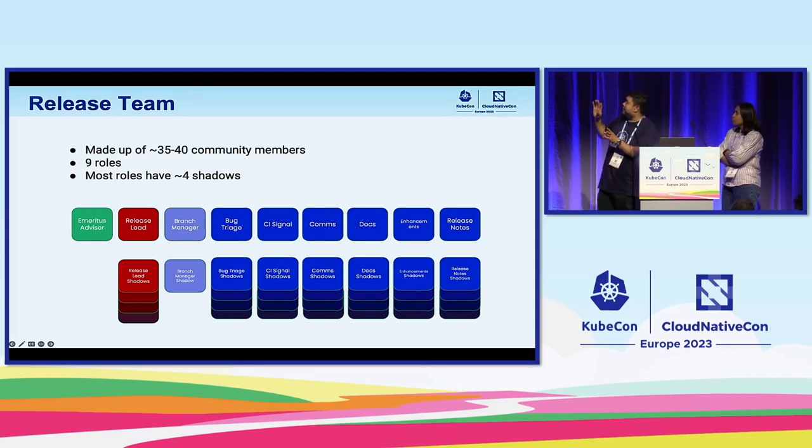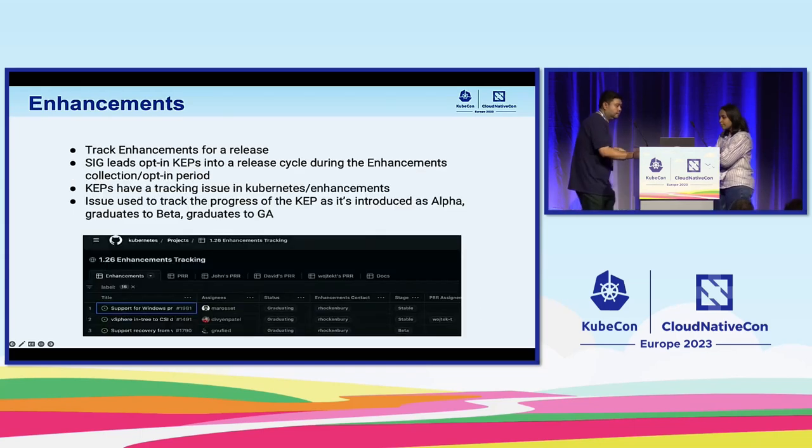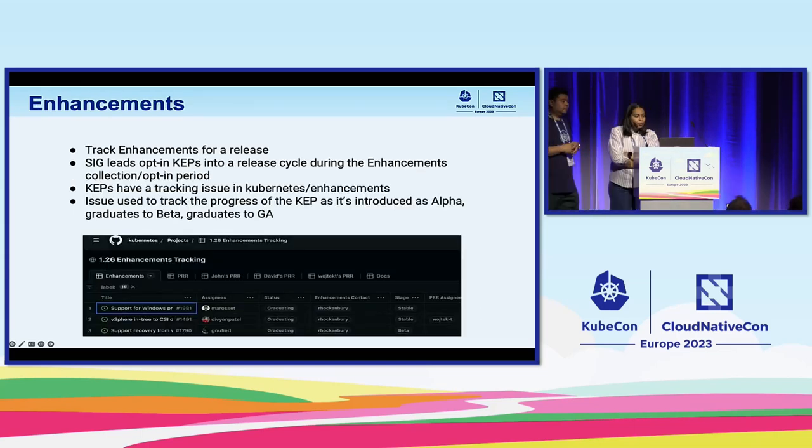We'll talk about the exact functions of each role, but I'll briefly highlight: there's bug triage, there's CI signal, there's communications, there's docs, there's enhancements, and there's release notes. So we start first with enhancements.